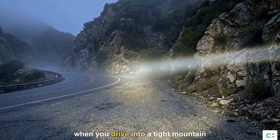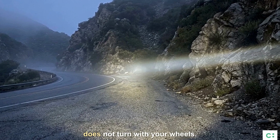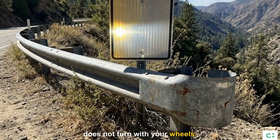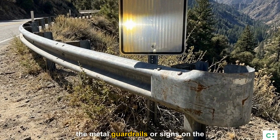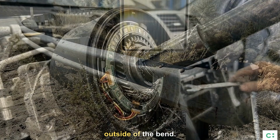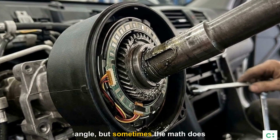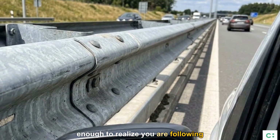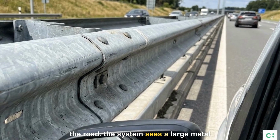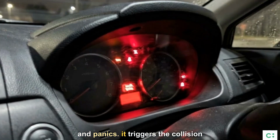When you drive into a tight mountain curve or a canyon switchback, that beam does not turn with your wheels. It keeps pointing straight and hits the metal guardrails or signs on the outside of the bend. Your car computer checks the steering angle, but sometimes the math does not update fast enough to realize you are following the road. The system sees a large metal object getting closer very quickly and panics.